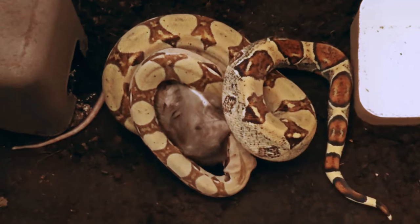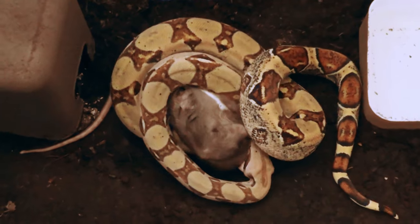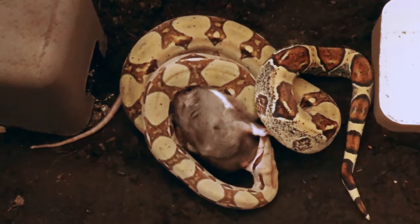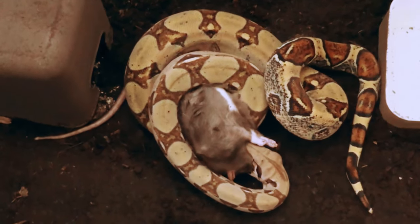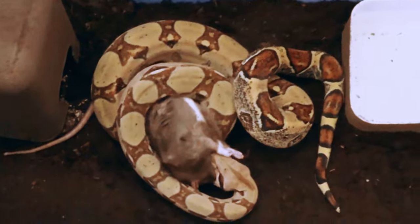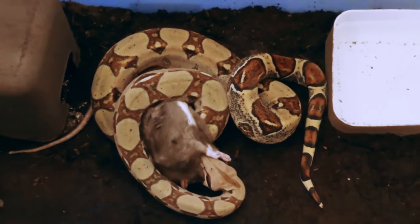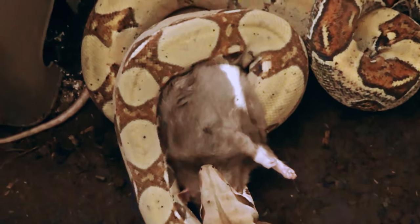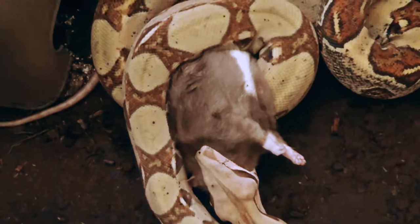Just saying, you know, maybe I'm prejudiced. Maybe it's because it's my snake. But I'm trying to be objective here. And that is one beautiful snake. I don't care whose it is. If that was your snake, I'd be saying that is one beautiful snake. Wow, look at the size of that rat. Man, she's got her work cut out for her on this one.